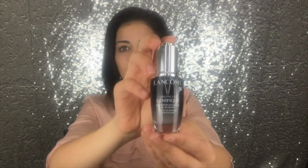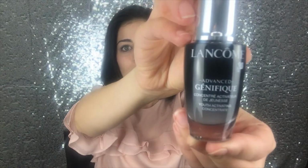Now that the makeup's off, I'm going to go cleanse and tone, and I'll be back for the serum. I'll start off by using the Genifique before any other night creams. It's always the first step in your skincare routine after cleansing and toning. And the dropper is very convenient. It gives you the exact amount that you will need. You can actually even use the Genifique on your lips as well.